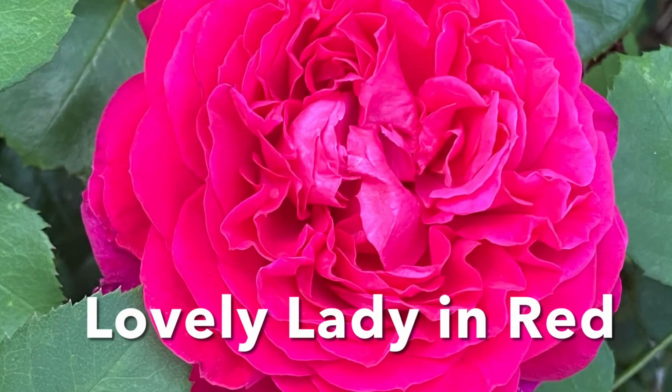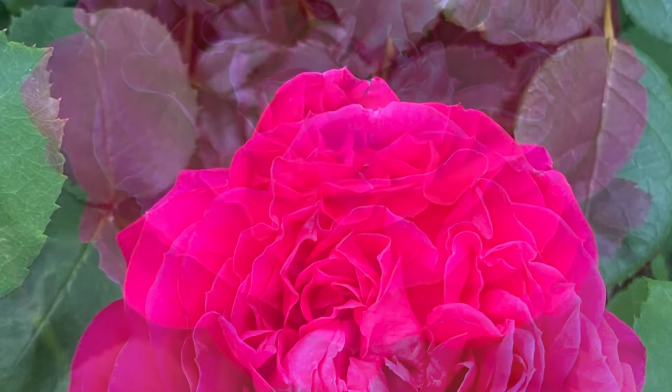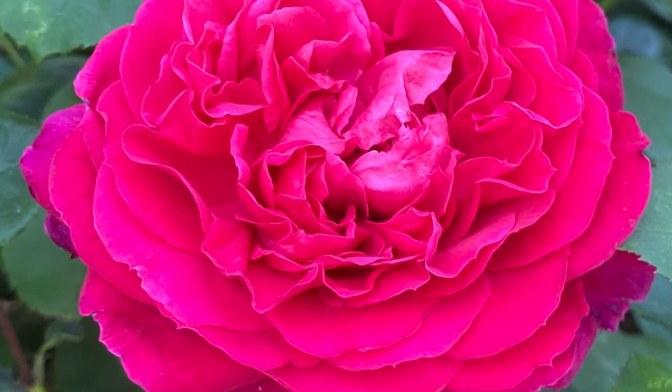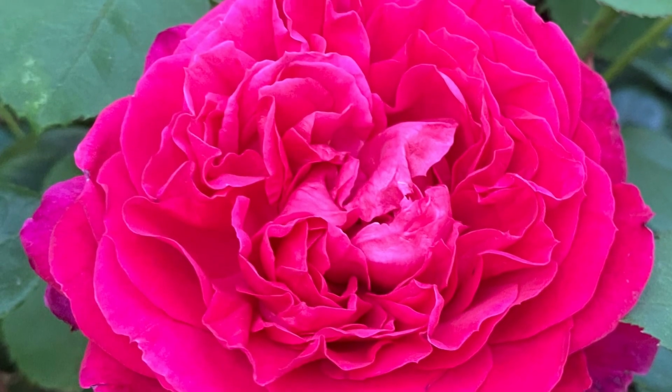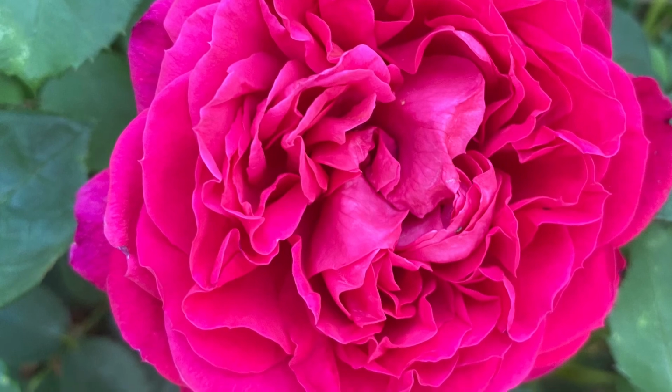Possessing a wonderful old rose fragrance is Lovely Lady in Red. A very old rose looking bloom, repeat is exceptional, and the old rose fragrance is certainly befitting the bloom that it comes in.